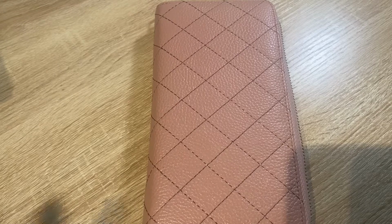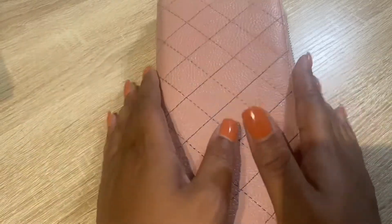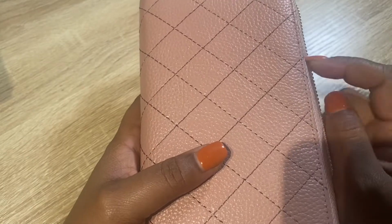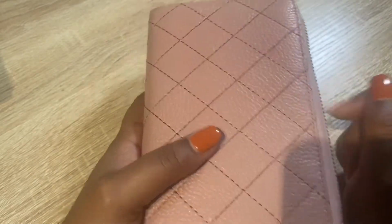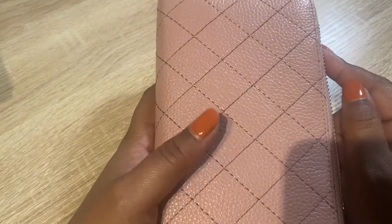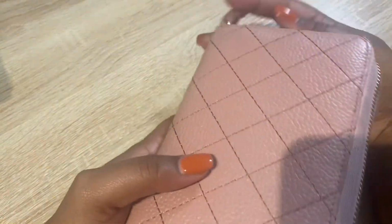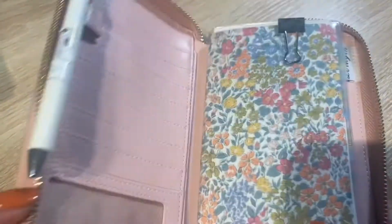It is my everyday carry financial notebook. So this little baby right here is going to be a workhorse for me in 2022 because me and the hubby are on the journey to home ownership. So this little baby is going to come in extra handy. So let's open her up.